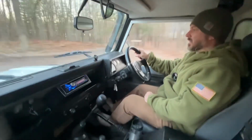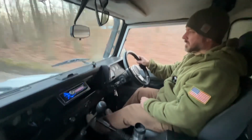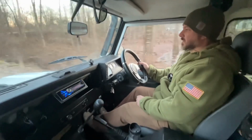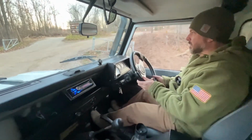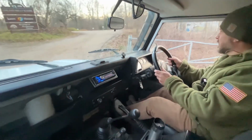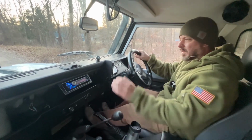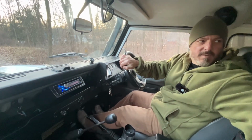All right. So let's go ahead and get on the brakes here. Okay, there is a little slight vibration in the brakes, but not too serious. No squeaking at all though. No grinding in the brakes. There's just a little bit. Maybe the rotors might need to be turned up front.